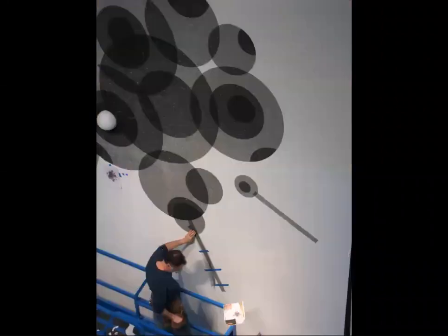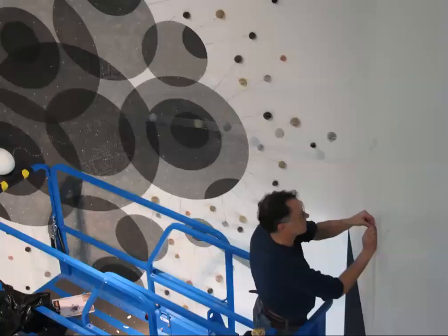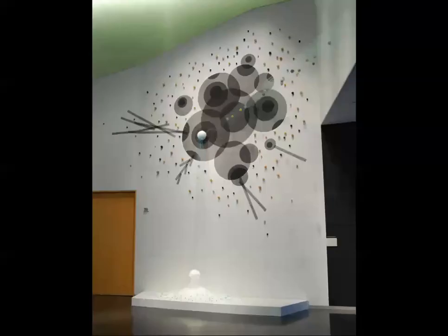This is another view of the installation. Circles are made out of overlapping fiberglass mesh. And here I am stretching monofilament from one side to the other. And still attaching monofilament. And here's the finished Bellevue Arts Museum installation.